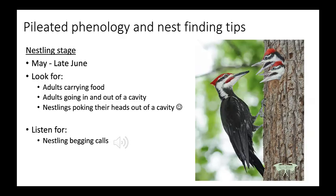During this stage, look for adults carrying food, going in and out of a cavity, nestlings poking their adorable faces out of a cavity. Also listen for nestling begging calls. I'm sure a lot of us have encountered this, but woodpecker nestlings are just incessant. I don't know how that evolved to be beneficial, because it seems like everything in the woods hears them, but they're just incessant little beggings, which I will play here now.